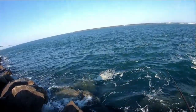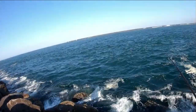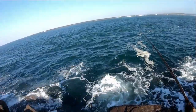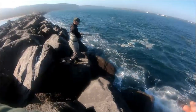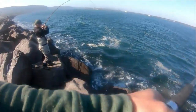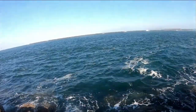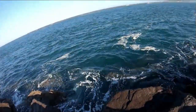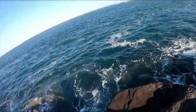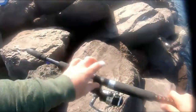Yeah, we got a couple nice fish on so far. It seems like every cast you're getting a good takedown, whether they take the bait or wrap you up into some rocks. So here we go. Feels good. Yeah, baby! That's a good fish. I'm gonna go get the net.